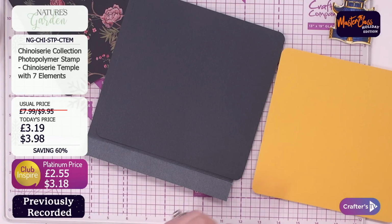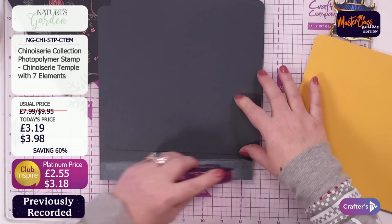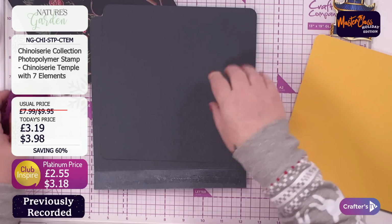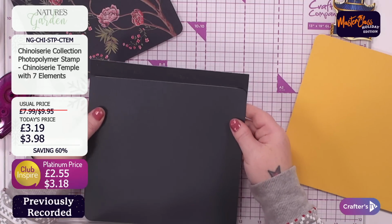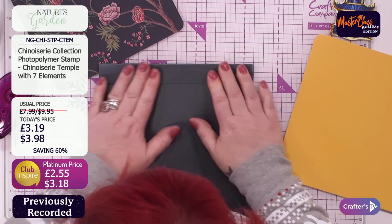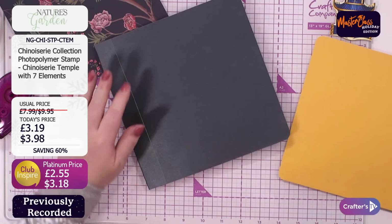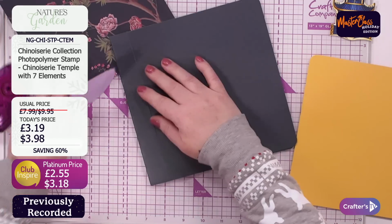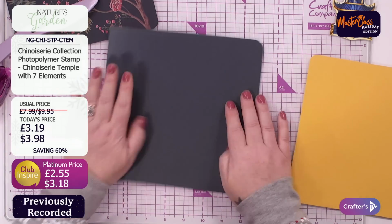So let's just get this taped together. This is from the new card pads, the ones that came with the USB. You know, the 300 GSM 12x12 card pads. Yes. So it's those, because they make perfect card bases because of the strength of the 300 GSM. Oh, it's there, look. So I tend to use these to make my own card bases.